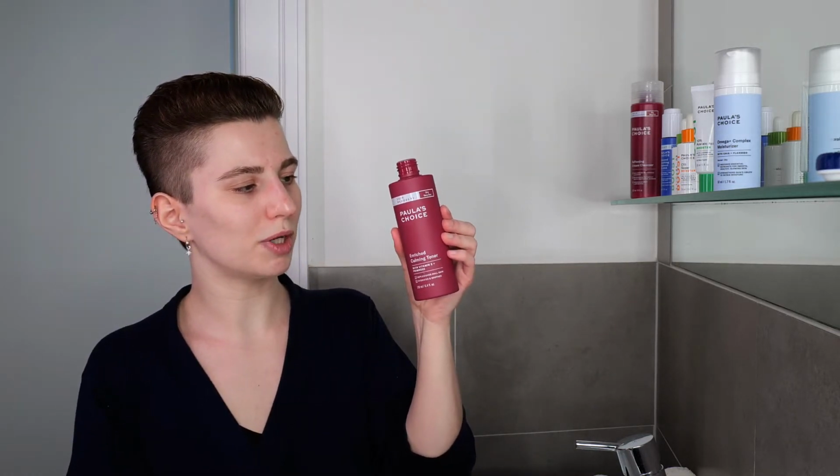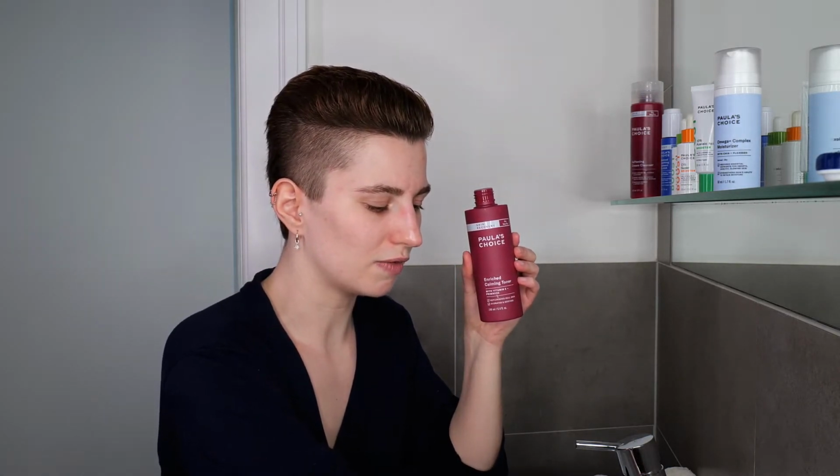I have one example right here, which is Paula's Choice Enriched Calming Toner, which is great for dry skin. However, I do believe that it's great for all skin types because it's so lightweight. This toner has an opening like this, and it has a very liquidy, lightweight texture, and you're planning on using it in the palm of your hand and then applying it to the skin. Use about 5 to 8 drops in the palm of your hand, then rub your hands together and do the application.